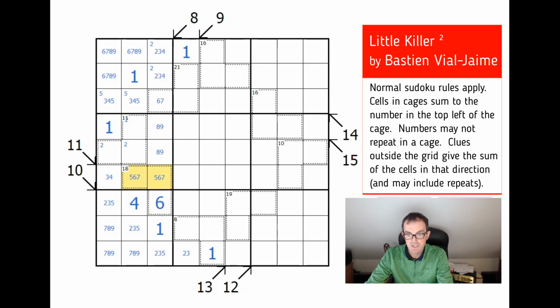Now if this is a 6, what can that tell us? This square is a 7. Therefore this is a 5. This is a 7. So this square here is not 5. And it's not 2 because we know there's a 2 in one of those two squares. So that's 3. That's 2.